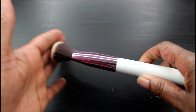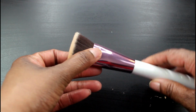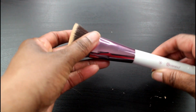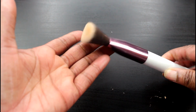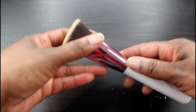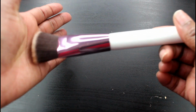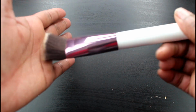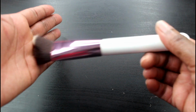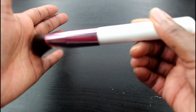It's different from a lot of the contour brushes you've seen, but it does have a similar shape to some of them that you did see. Pinched, more flat but fluffy, but more on the flat side. It goes straight across. This one is bigger and fluffy to the point where you can do a really defined contour if you like, but you can also blend it out and do a much more natural contour, which is what I like to do. And this brush is really soft.